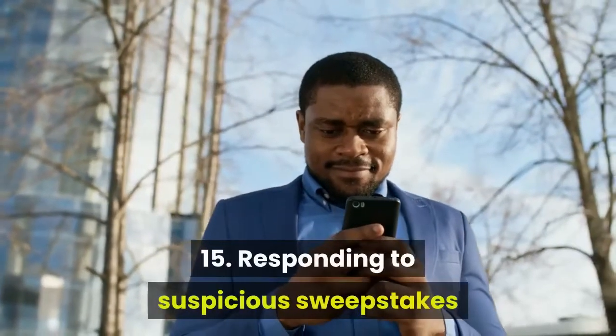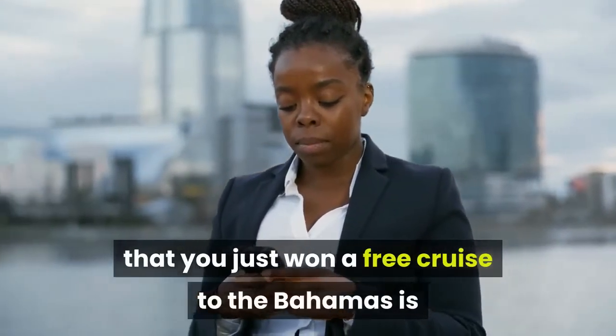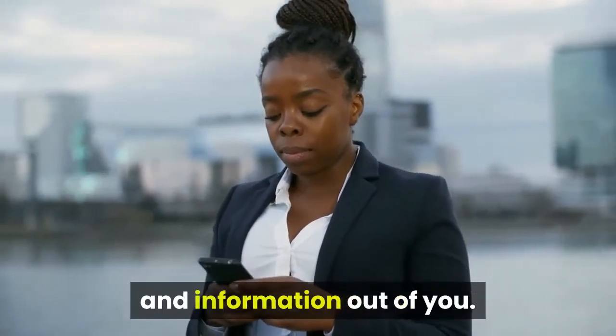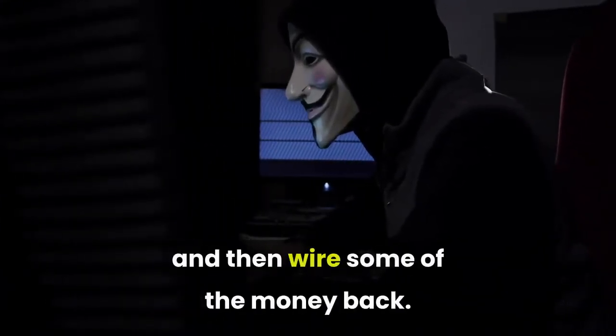15. Responding to suspicious sweepstakes. That pop-up message claiming that you just won a free cruise to the Bahamas is almost certainly a ploy by a scammer to get money and information out of you. According to the FTC, you can usually tell whether a sweepstakes is a scam when you have to pay to enter or deposit the check you've won and then wire some of the money back.